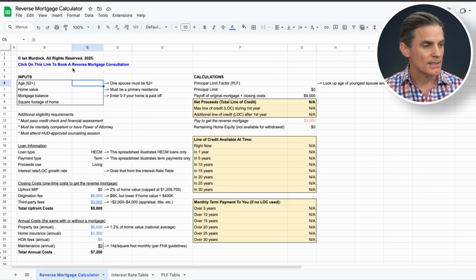All right, now that you've downloaded the calculator, please open it up and follow along with me as we go through some of the inputs on the calculator itself. Top left, you'll see that you can book a consultation with me. And in this main box here, these first 4 boxes are going to be the primary inputs that give us the results for the calculator.